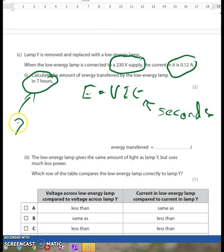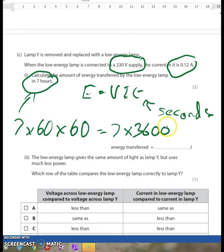So you need to put 7 hours, that's 60 minutes, times 60 seconds, which is 7 times 3600, which gives you an awful lot of seconds. In fact, 25,200 seconds. So that was the bit which most people didn't get right here.